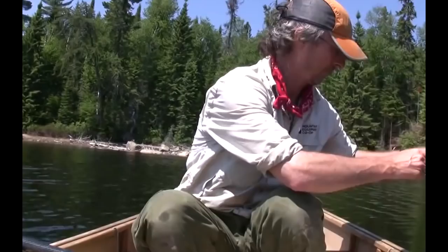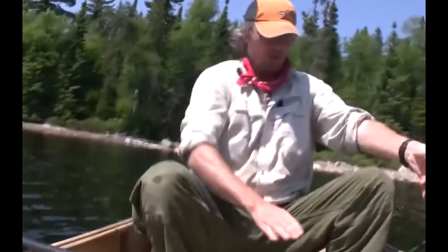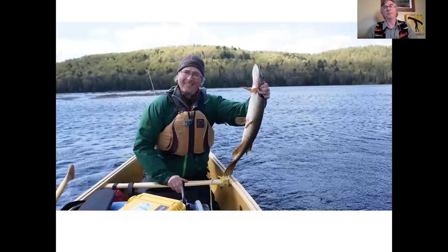Man, I'm catching. Fish loose in the boat. See the blotches right there. That's a really bad photo. Sorry, I should show you the side of it, but you know, that's a northern pike.